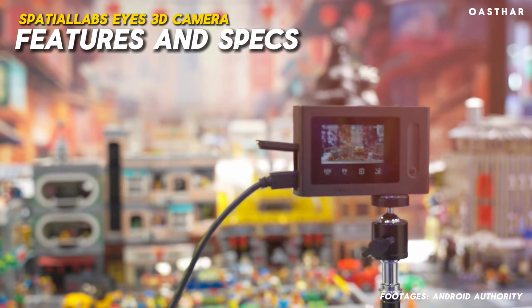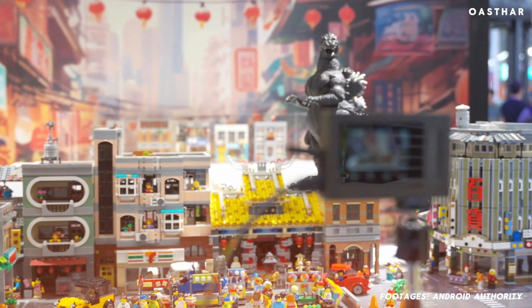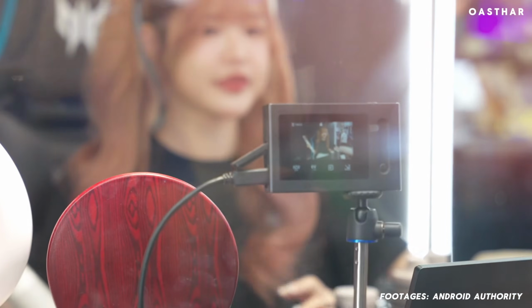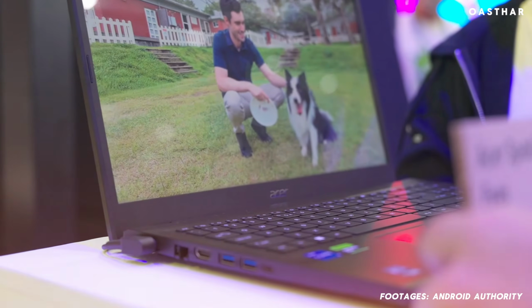So, this camera is a big deal in the 3D scene. Acer has been pushing 3D tech with their SpatialLabs line, and this camera is their latest addition. Think of it as the perfect tool for creating 3D photos and videos that actually look good.